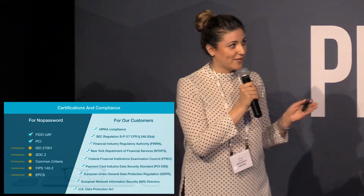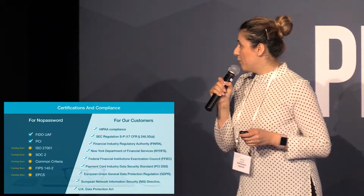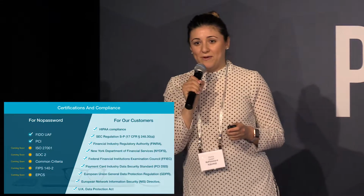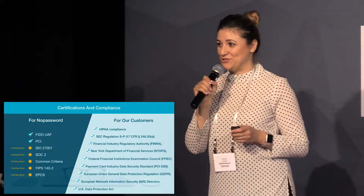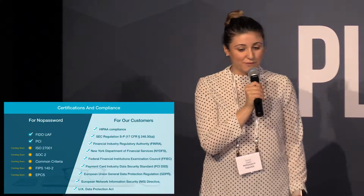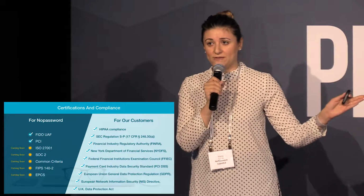These are some of the certifications and compliances. I know that's very important for you guys here. We are getting ready for GDPR. Everybody's scared, and nobody knows what to do. So I understand. But we are compliant with major regulations and compliances. I would love to go over them in more detail.